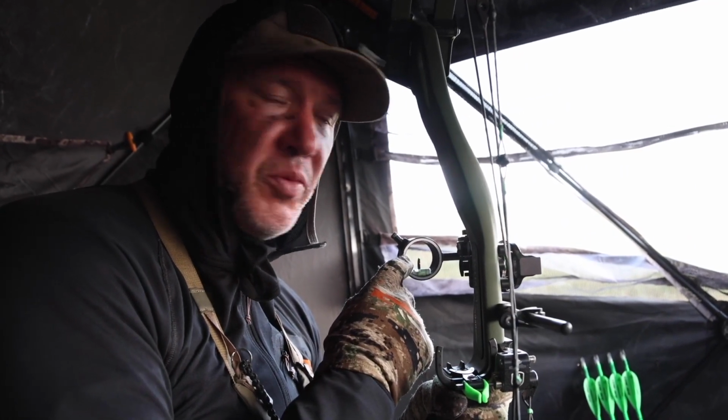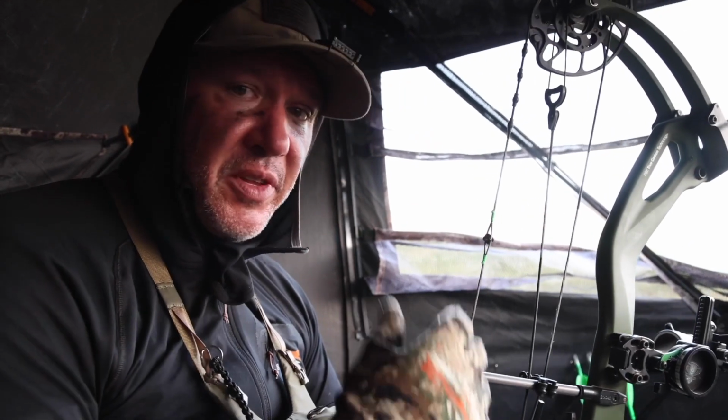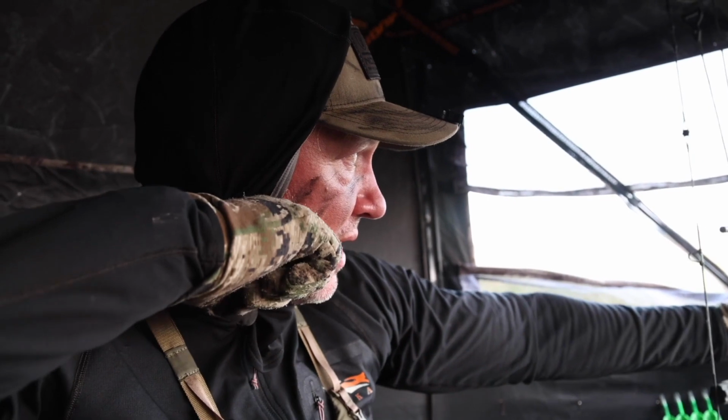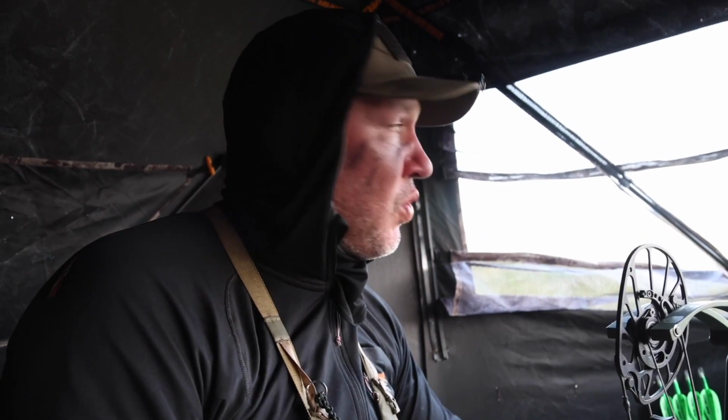So, perfect example of why the double pin was such a benefit, because as soon as I realized he stopped and he was just watching those does, I drew back, got my second pin on him, and I was just trying to get after it as hard as I could and pull through, and he just started to go, right when my release went off, and he lunged forward.